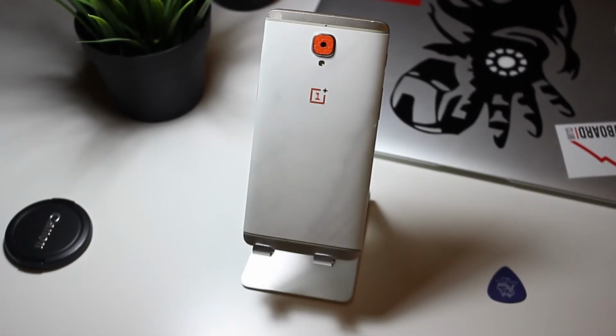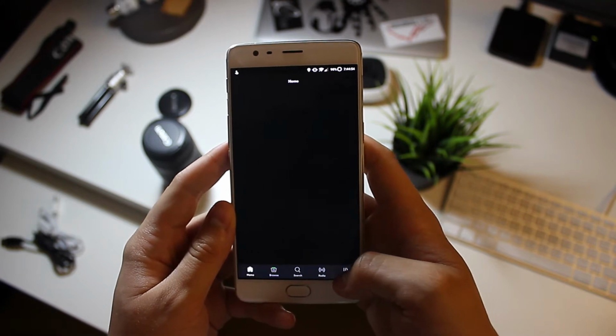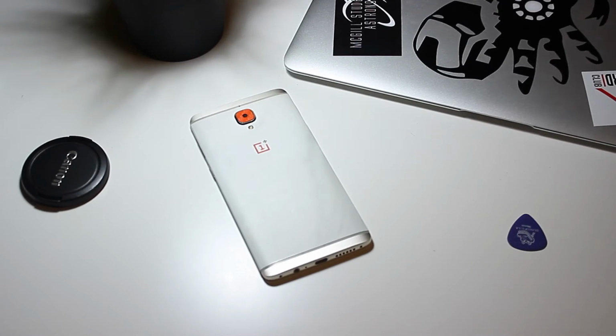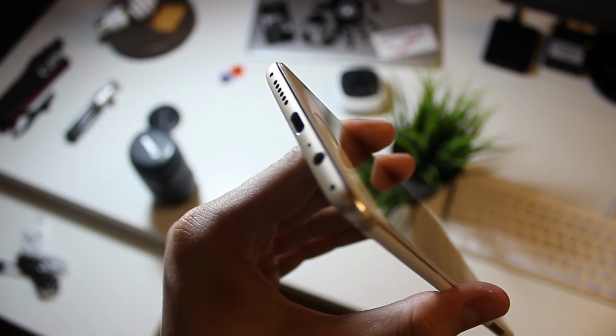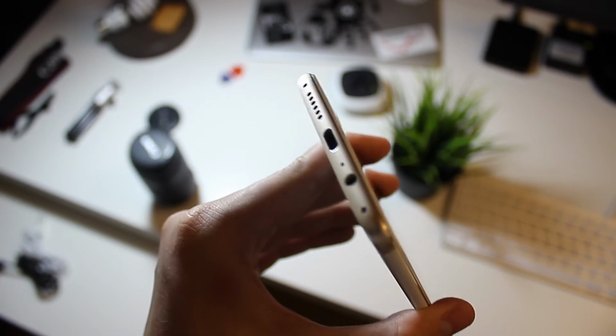The OnePlus 3 is rocking a 5.5-inch beautiful 1080p AMOLED display with deep, true blacks and vivid colors. On top of that, it has a Snapdragon 820 quad-core processor with an Adreno 530 GPU. It has a whopping 6GB of RAM and comes with onboard storage of 64GB or 128GB. On the bottom of the phone is a USB Type-C connector, which enables you to use Dash Charging, which is OnePlus's version of Quick Charge. It'll give you around 60% in 30 minutes, which is quite impressive.